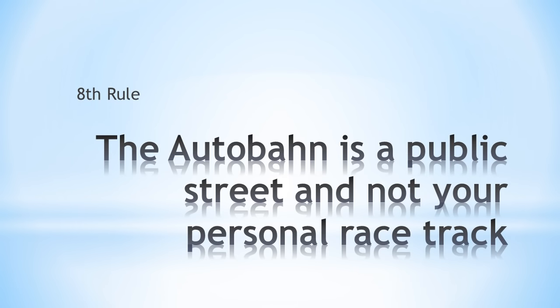The Autobahn is a public street, not your personal racetrack. If you are not used to it, driving fast could be addicting. Try to keep cool. If you spend your time watching your speedo, then you are risking your life. Driving fast is much more than only keeping the pedal to the metal. Never drive faster than you feel comfortable.